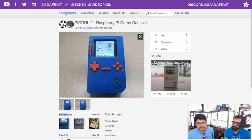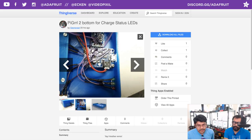He also posted a remix. This is a great remix. You take the power boost, right? There's status LEDs that tell you when the battery is low. Well, he broke those out. He desoldered the LEDs from the power boost and broke them out into his own. I didn't realize that's what he did. That's what I'm telling you.